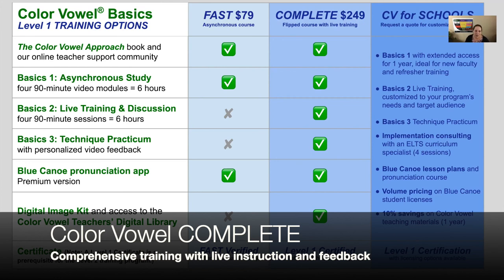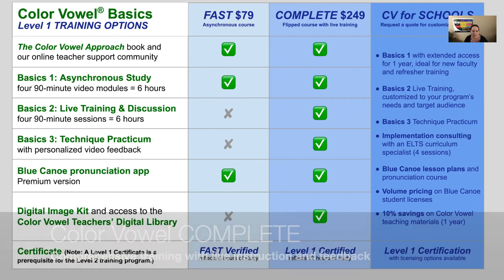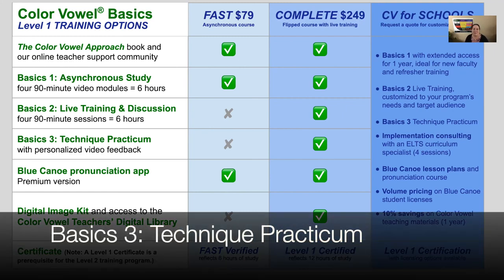including the basics part two, and that is a live training component with discussion. That gives you a chance to really examine the way you currently teach spoken English, some of the beliefs you have that may shift a bit as you learn more about Color Vowel and how we prioritize prosody and the peak vowel sound.